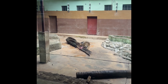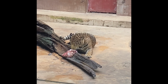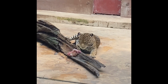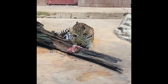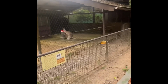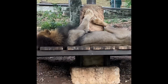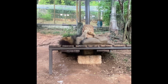And yo, look at this animal. Look at this jaguar. So cute, I know, right? But dangerous and deadly. They are so serious, yo. So we had the kangaroos, we saw snakes, birds, owls, lazy lion. And we really had a good time at the zoo, guys.